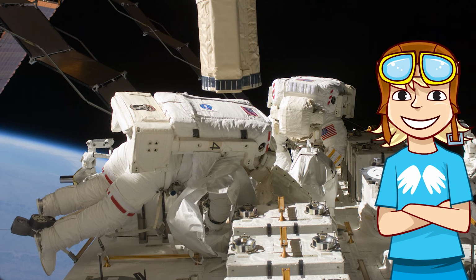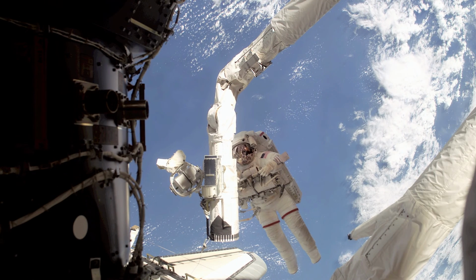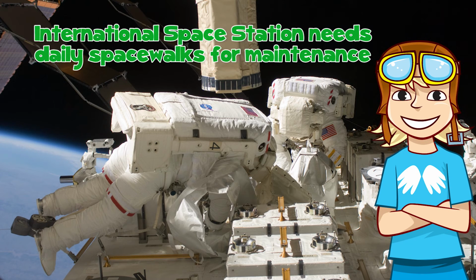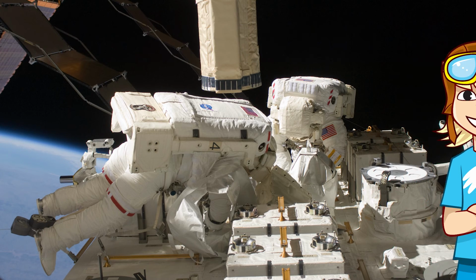Another job is making repairs. Perhaps there's a broken satellite that needs fixing. They might use a robotic arm or computers to get things working again. Or just use tools in the old-fashioned way. On the International Space Station, astronauts spend much of their time keeping it in tip-top condition, both inside and outside. Almost daily they take spacewalks to tidy up.